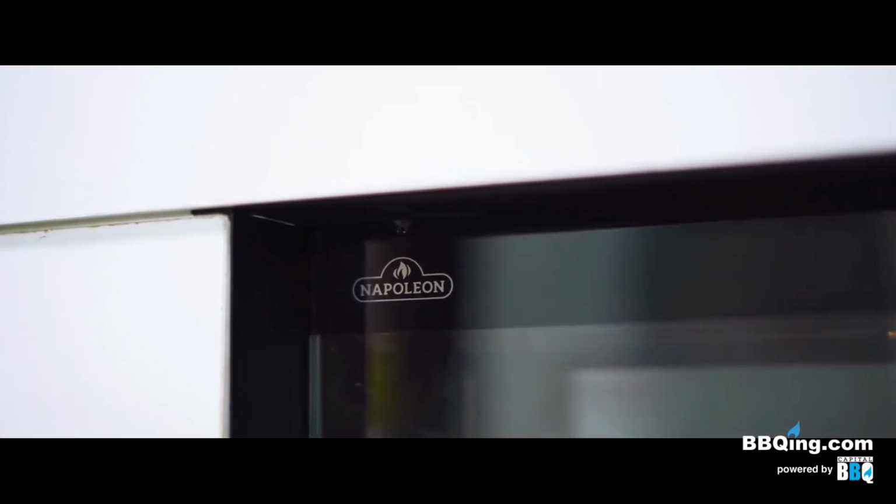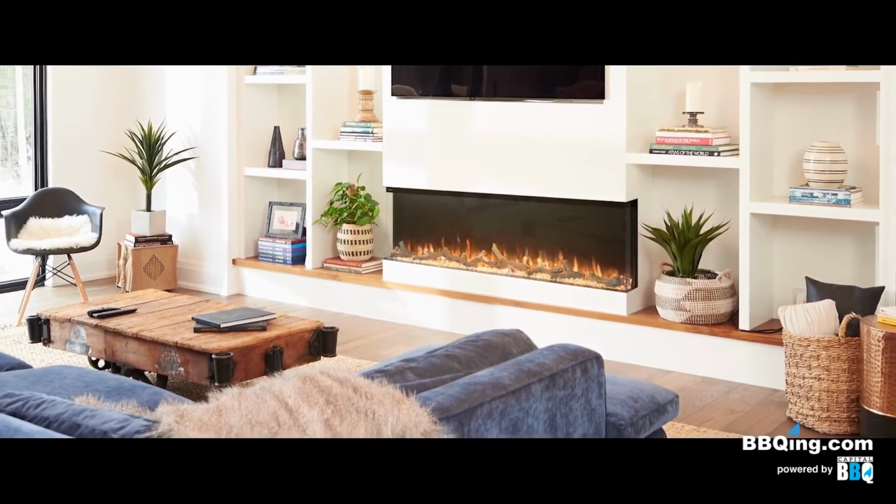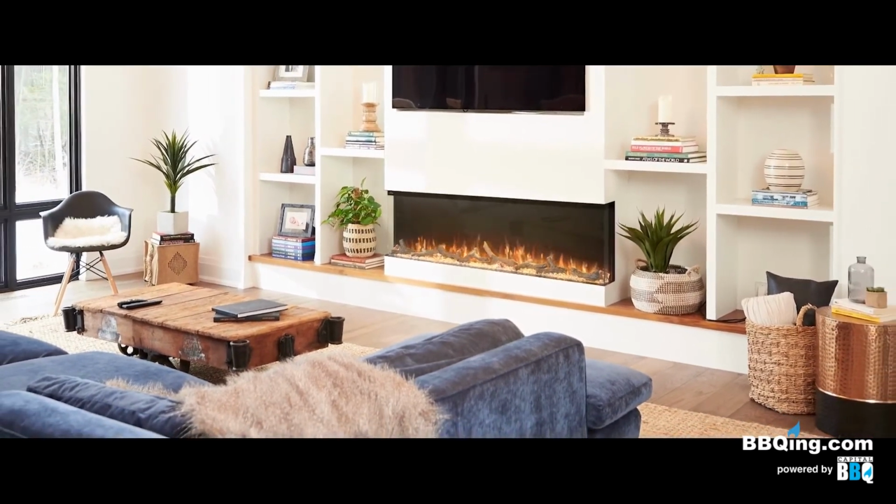Easily transform any room in your home with these beautiful, contemporary electric fireplaces. Brought to you by Napoleon.